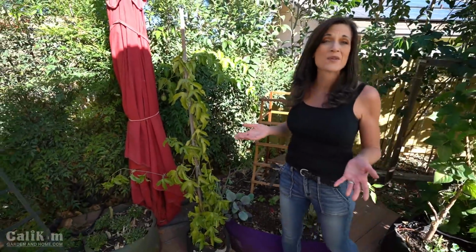Now I'm very excited to grow this because it's a brand new thing for me. And I'm always telling you guys to experiment and try something new, and that's exactly what I'm doing here. Passion fruit is an absolutely delicious tropical fruit. It kind of has like a jelly type inside. You can cut it in half, scoop it right out of the shell, or scoop it over ice cream, in smoothies, over yogurt. It's absolutely delicious.